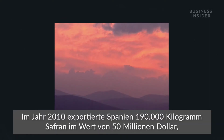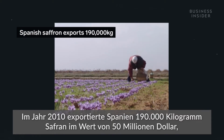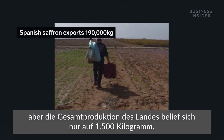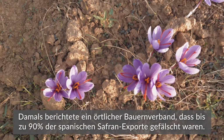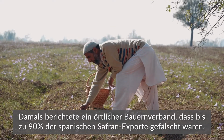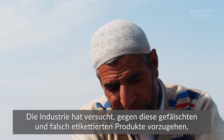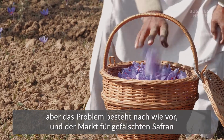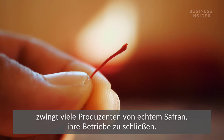And back in 2010, Spain exported 190,000 kilos of saffron, worth $50 million, but the country's total production amounted to only 1,500 kilos. At the time, a local farmers' union reported that up to 90% of Spanish saffron exports were fraudulent. The industry has attempted to crack down on these fake and mislabeled products, but the problem still persists, and the market for fake saffron is closing many real saffron farmers down.